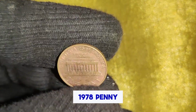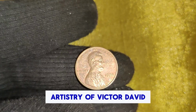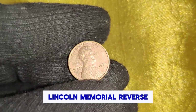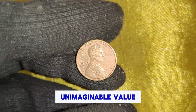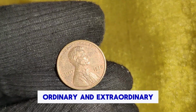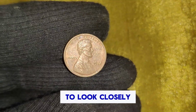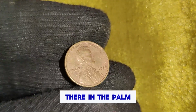When you hold a 1978 penny, you are holding history. You are holding the artistry of Victor David Brenner's Lincoln design, the legacy of the Lincoln Memorial Reverse, the echoes of 1970s America, and the possibility of unimaginable value. It is at once ordinary and extraordinary, humble yet powerful. And for those who dare to look closely, it is a reminder that treasures are never far from reach, they are often right there, in the palm of your hand.